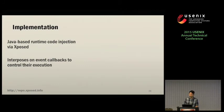So we implemented each controller using Java code injection at runtime. This is possible thanks to the Xposed toolset. Xposed has the power to intercept functions inside the Android framework, sideload extra code, and trampoline between function calls. We use this mechanism to install the controller for each background event.